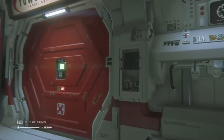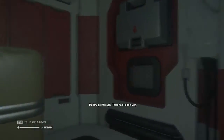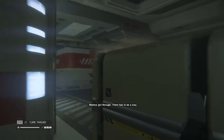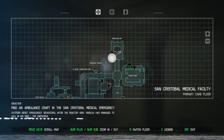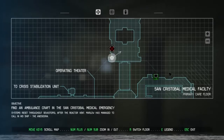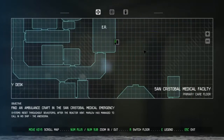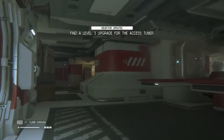This seems like a good time to go. Go, go, go, go, go, go. My access tuner isn't powerful. What? No. There has to be a way. There does, doesn't there? Let's have a look in here. What else does it say? Find an ambulance in the San Cristobal. Systems reset throughout festival. After the reactor vent, Marlowe has managed to escape in his ship. But that doesn't help me. That doesn't help me. So yes, there must be a way.